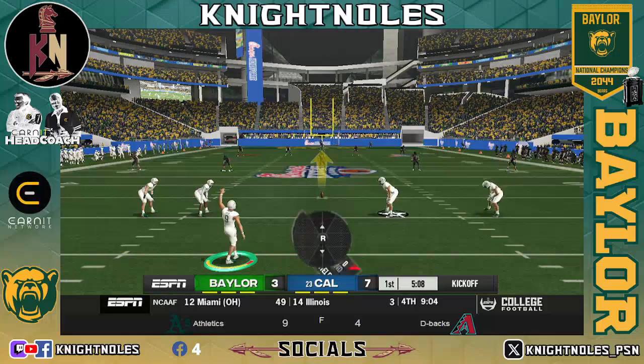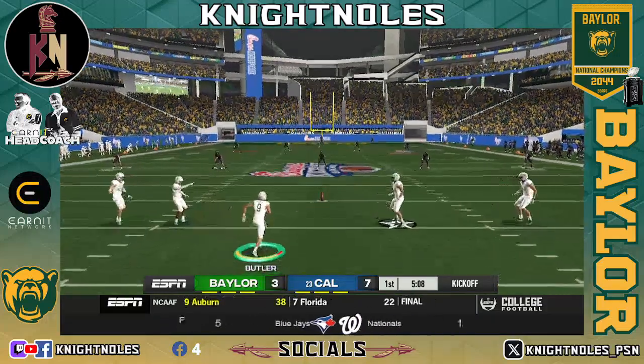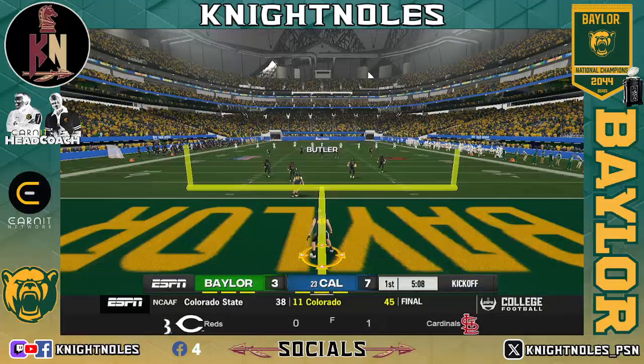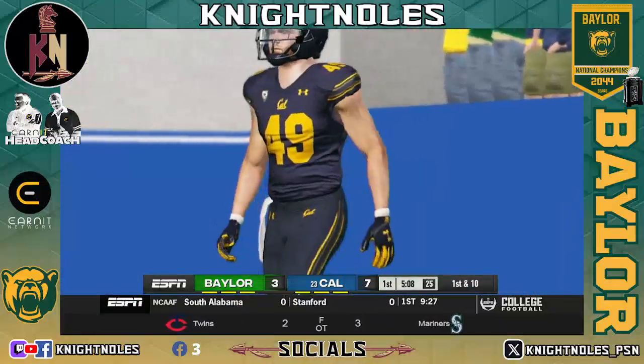Baylor ready to kick this one off. He sends this one deep. This one's going to be down in the end zone for a touchback.